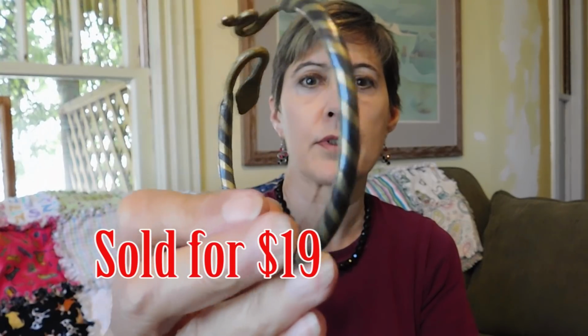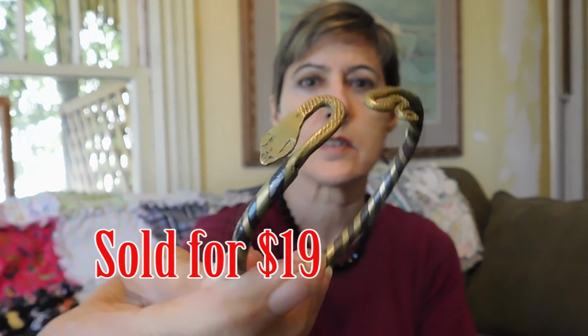I got this brass snake bracelet. Has the blue colored spirals going around it. It doesn't have any marks. It looks like something that might have been made in India, I would think, but I don't know for sure. But anyway, snake jewelry always does well for me.